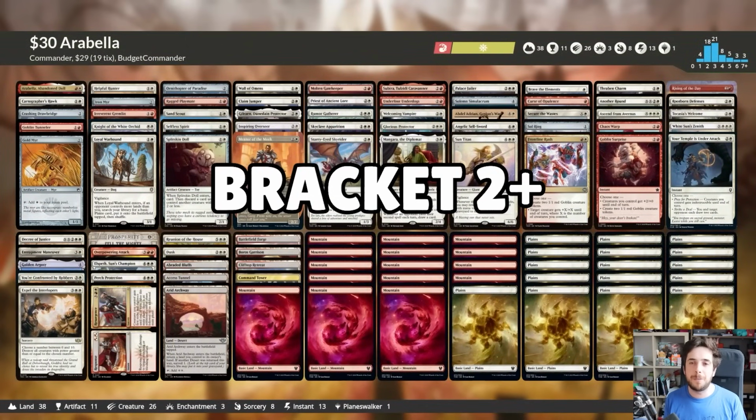I think it's quite different from your typical Arabella list that is focused just on going as aggro as possible. This is a much slower, more interactive version of Arabella, and it's trying to slow roll its win and then try to win out of nowhere at instant speed by putting down a Secure the Waste or whatever, having an instant lethal army, and then swinging with Arabella afterwards.